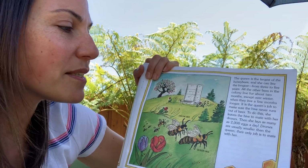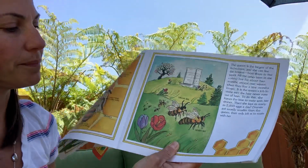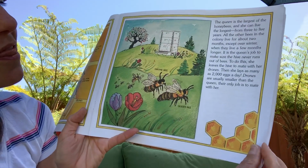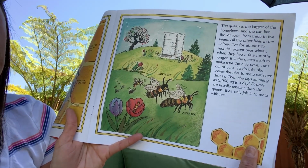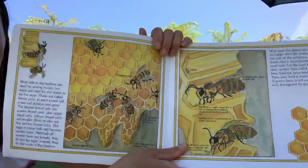Drones are usually smaller than the queen. Their only job is to mate with her. So a queen and a drone can make 2,000 eggs every day. Let's read a little bit more.